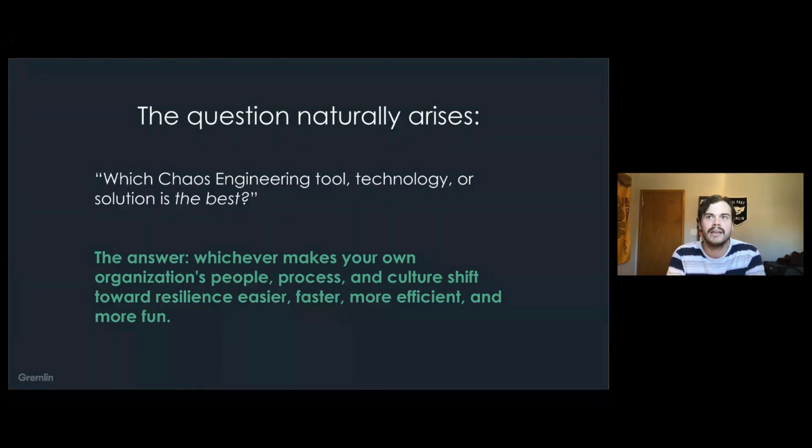And I think that technology is an important factor and it's something to be taken very seriously. And I do think it's worth investing in, but it should be invested in because it makes that people, process, and culture shift towards resilience easier, faster, more efficient, or, let's talk about more fun, right? So I'll reiterate that. When you're looking for a technology, looking for a tool, looking for a vendor, think about that. Not just the flashiest, find the thing that makes that shift to resilience, makes chaos engineering easier and better for your organization.